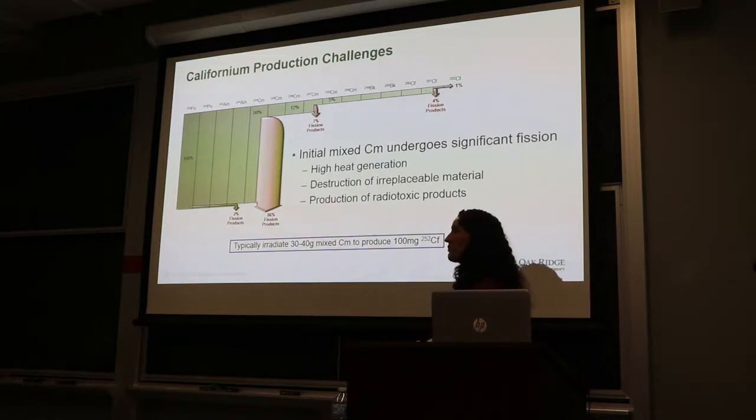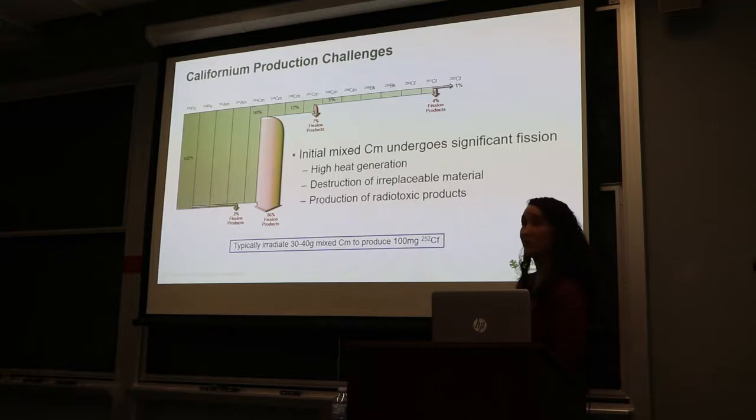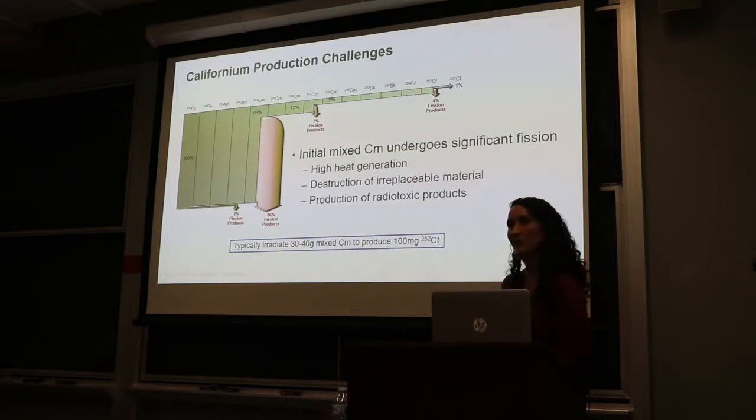And it takes about 30 to 40 grams of the curium that we have right now in order to produce 100 milligrams of californium-252. And that's about how much we produce every 2 years. That's our approximate goal, 100 milligrams of californium-252. And then that could go up and down depending on what the consortium needs.